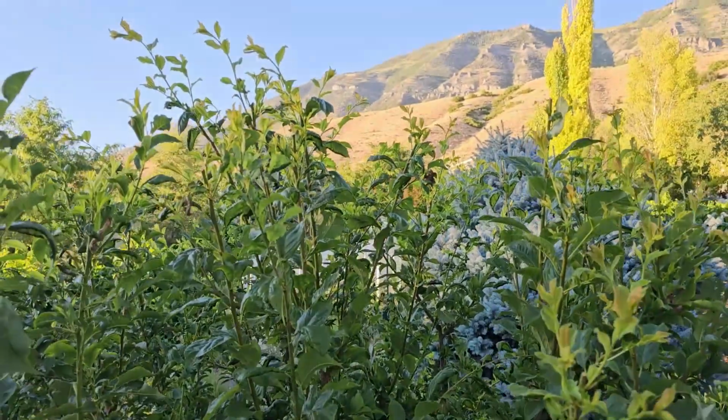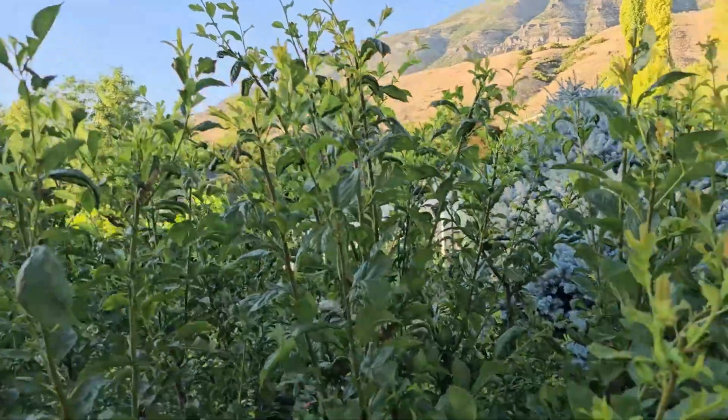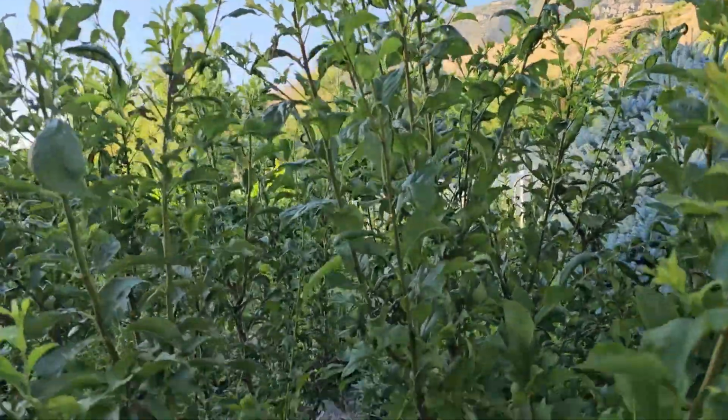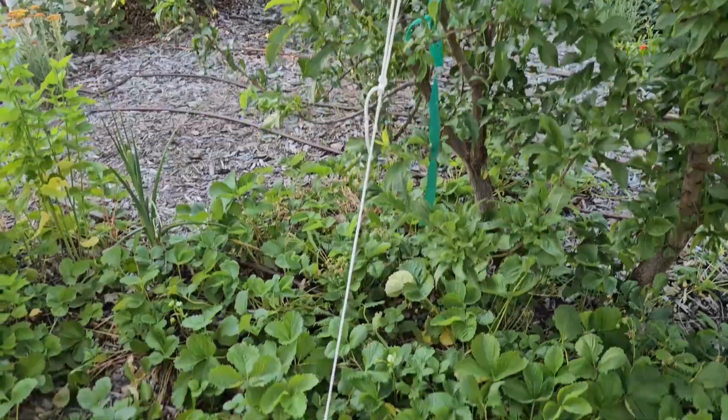So I'm keeping them short. I just did the June pruning, summer pruning, just sheared off the growth on the top to keep them about this height. So in August, I'll hit them again. Next spring, I will do the shaping. That's what this is. This is pulling a branch down so I can shape it.